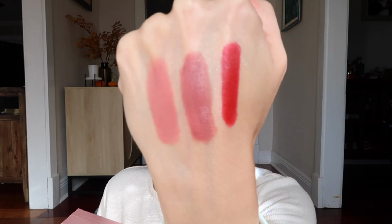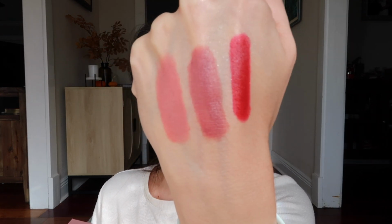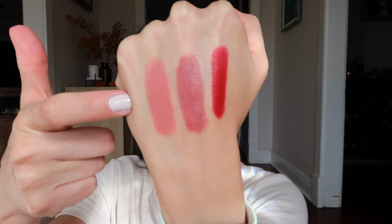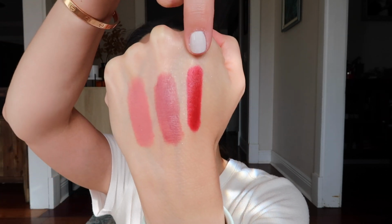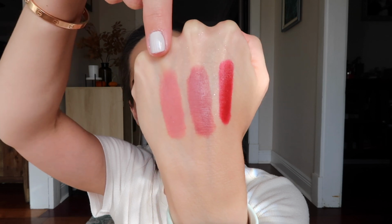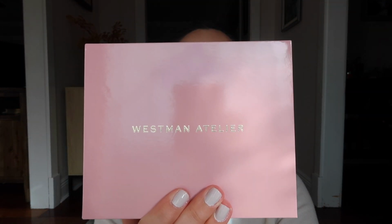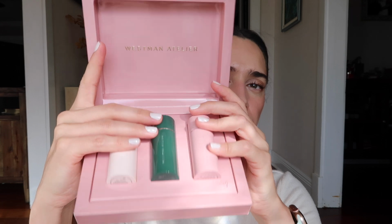I went ahead and I applied Fluffy to my lips. Here are a swatch of the 3 shades that come in the set of the lipstick trios. We have Fluffy here, Gerev, and then Dash. Dash and Fluffy are the 2 new shades. Gerev exists already. However, here's the box. This is what it looks like on the back. And this is a hard, substantial cardboard box that is magnetic and you can continue to reuse.